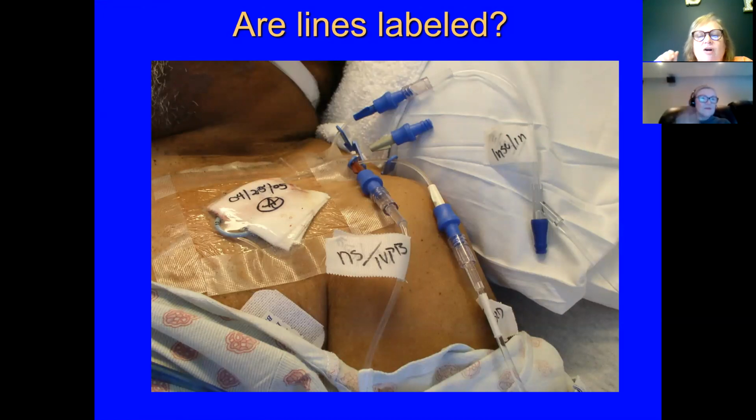Okay, now we're looking at our lines. Are the lines labeled? We've got our bag labeled, I've got my pump labeled, and I've got my line labeled. I can't stress strongly enough that everything needs to be labeled, and that's why we take one. I don't look at my pump and look at all three settings. I take one line at a time and follow it from the beginning right to the end.